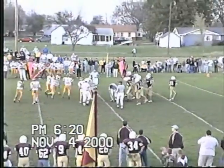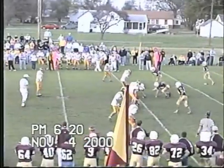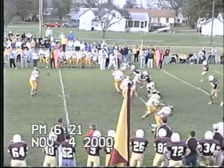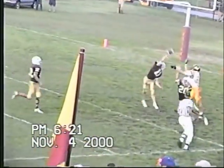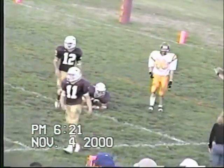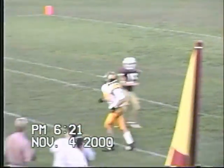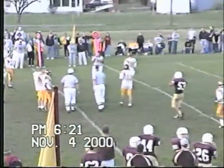Lance Talley, the ball carrier. Pass knocked down by Adam Burke. That's the end of the first half. Our halftime score, St. Paul 34, Madison 6.